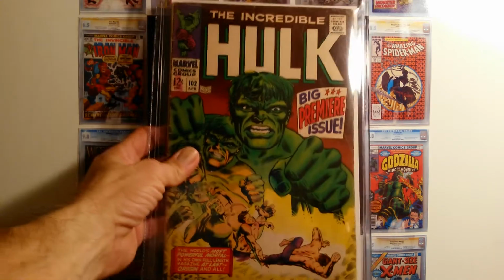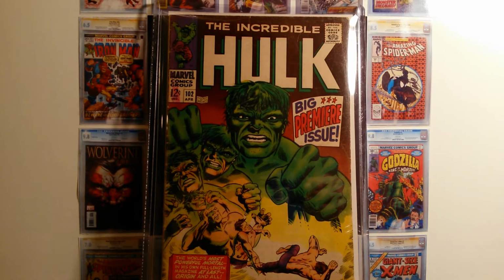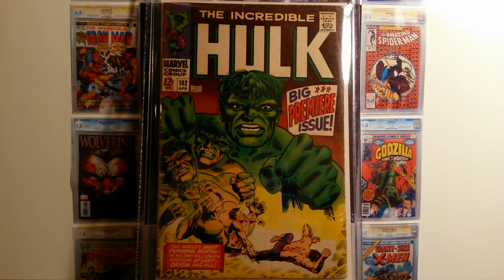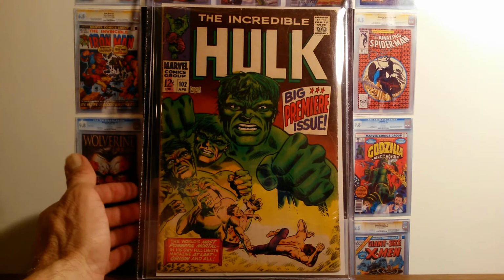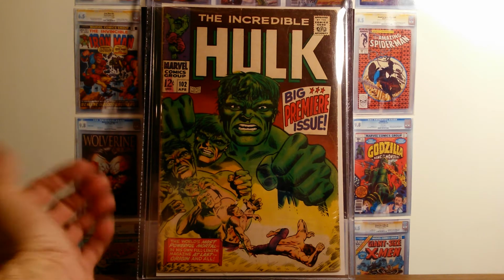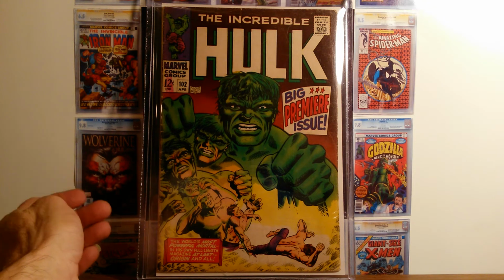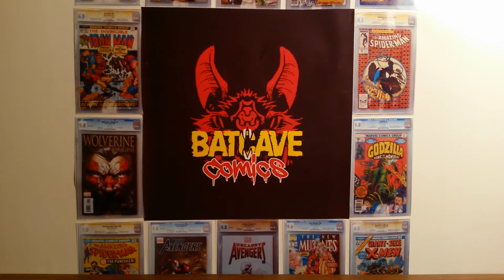Alright, the next one, Hulk 102. Let me see if I can adjust this a little bit. If that helps a little. This is, well, you guys know what this is. Basically the first Hulk after the Golden Age books. It's got a little marker there. Another one I've had, you know, forever. I can't remember even where I got this one at. But, yeah, I like it. So, it's cool. Gotta find a place to start stacking these.